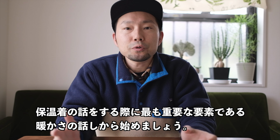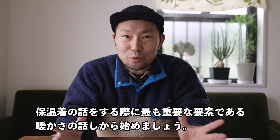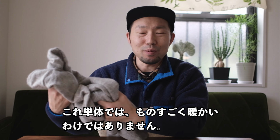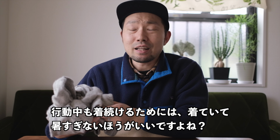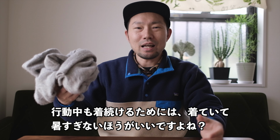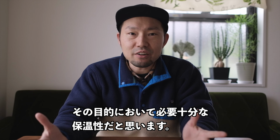Okay. First, let me talk about its warmth. When it comes to insulation, warmth is the most important thing, right? And well, the hoodie itself is not super warm. It is more like an active insulation, so it's not necessarily too warm, right? So that I can wear it all day. For that purpose, I think the alpaca hoodie is warm enough.